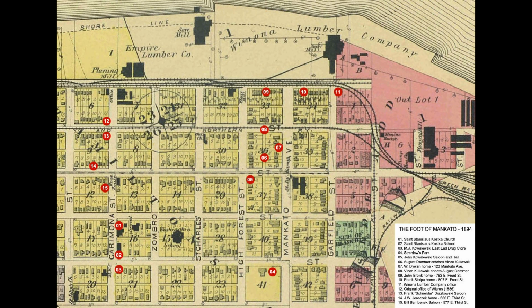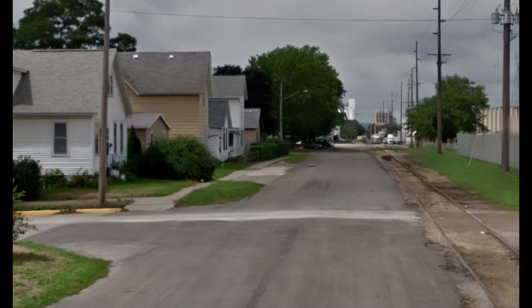Let's start out with this 1894 fire map of Winona. The top of this map is north. All the streets are marked out. And I'd like to draw your attention to Mankato Avenue and Front Street. Their intersection is located between dots 9 and 10. This is the literal foot of Mankato Avenue, where it intersects with Front Street, the birthplace of Winona's Kashubian Polish community.